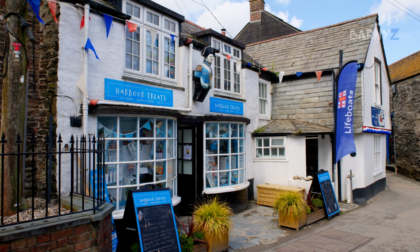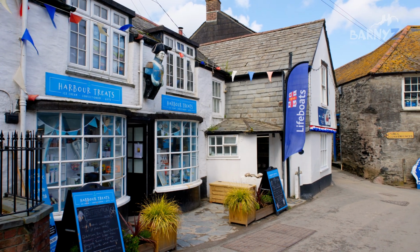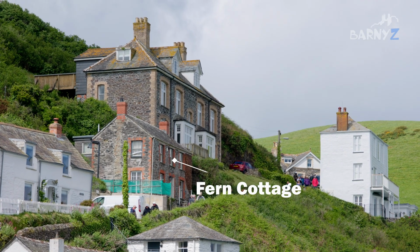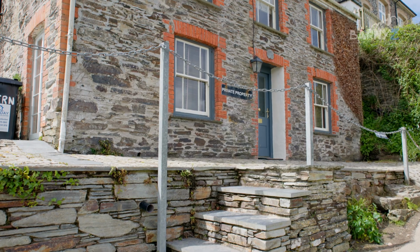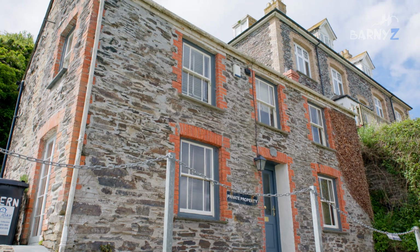Another famous Doc Martin location by the harbour is Harbour Treats, which was used as a pharmacy in the TV show. Now heading up the hill away from the harbour is Fern Cottage, which was used as Doc Martin's house. I believe it is now a holiday let, so if you're a fan of the TV show then this could be an ideal place for you.